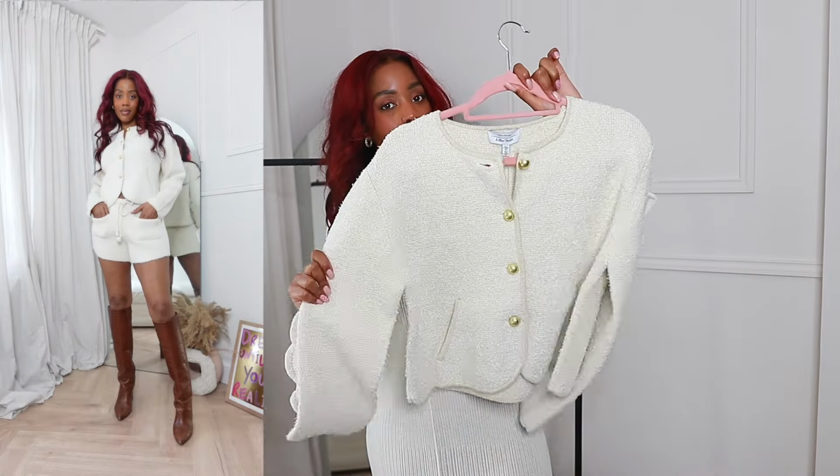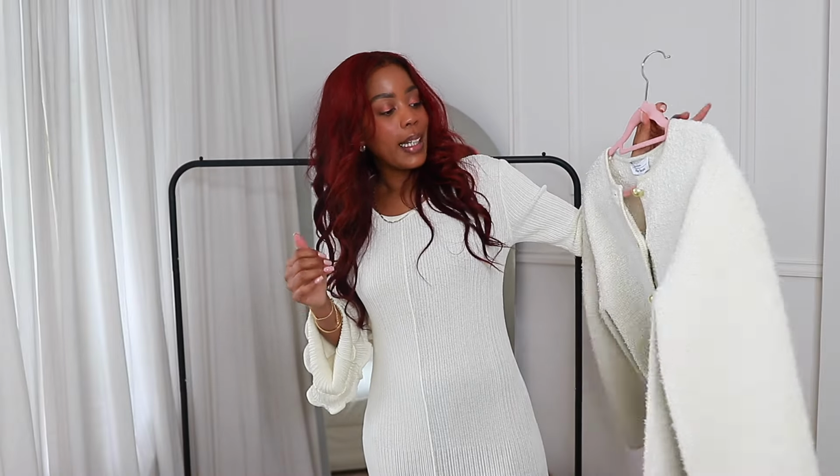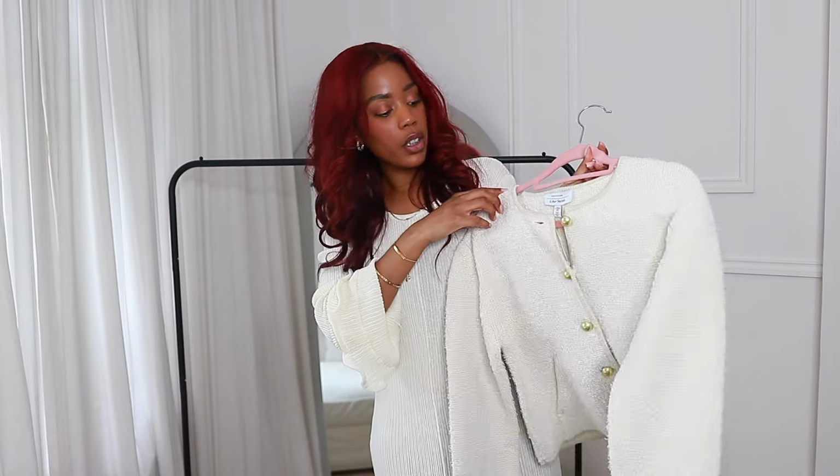So this was the penultimate outfit, styled as a co-ord obviously with the boots, but let me know if you guys would keep it as a co-ord or would you just keep the cardi. I feel like you just need the cardigan. Let me know, help me out.